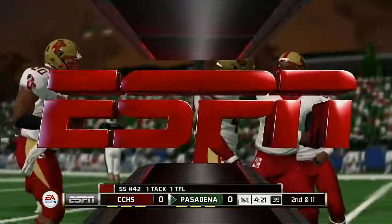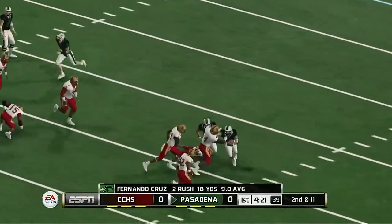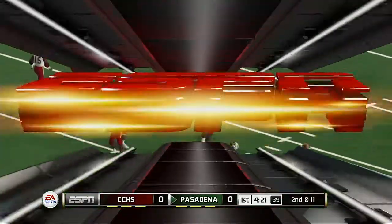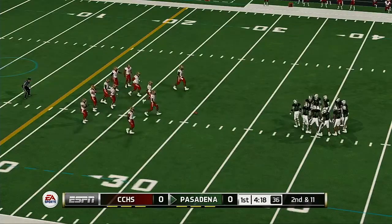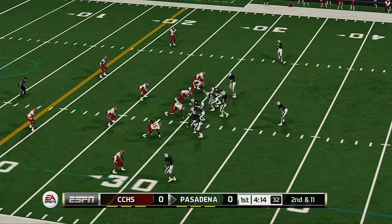Give the defense all the credit here. And that one snuffed out from the start. It could have been an even bigger loss. Second down and 11 yards to the sticks. Ball on the 30-yard line.